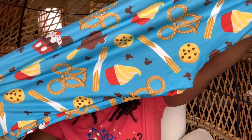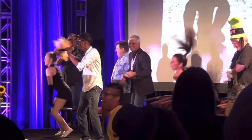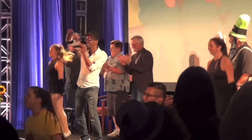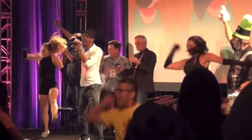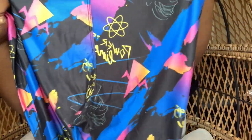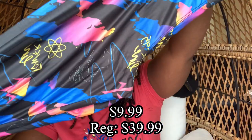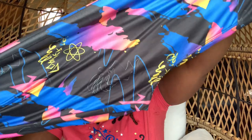Work from home life. The other pair of leggings that I got, y'all know how I feel about this person, y'all. Y'all already know. Powerline, come on, somebody. Powerline leggings, y'all. Come on. These ones were actually $9.99. Regularly $39.99, but y'all, I got Powerline leggings to go with my Powerline shirt. Y'all know I had to pick this up.